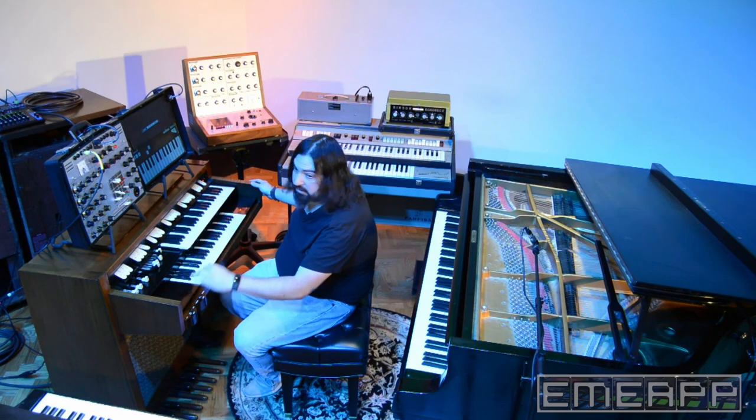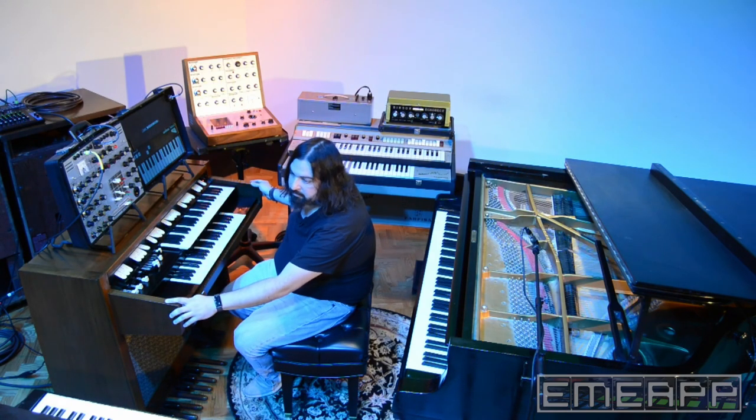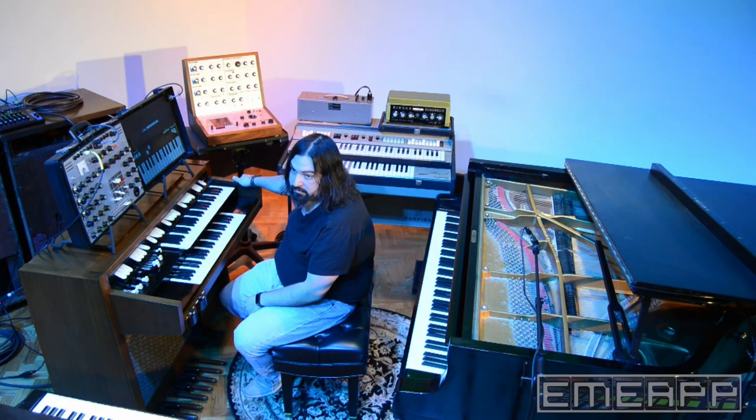Now, let's take a look at this beautiful Hammond organ right here. This is an M102 model. This is what they call their Spinet series, compared to the full-size consoles, the B3 and C3, which Rick Wright did use later on. But at the time they did Live at Pompeii, this is what he had on the road with him.